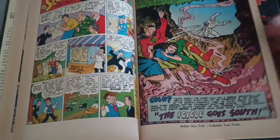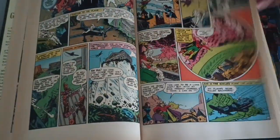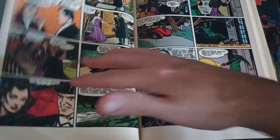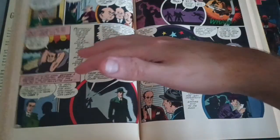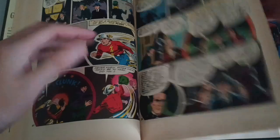There you go. Alex Toth. Everyone knows and loves Alex Toth. Did you know he drew Green Lantern? A lot of people don't, but now you do. The Sandman, the original Sandman, before Kirby got his hands on him. There you go. The Jay Garrick Flash, Murphy Anderson.